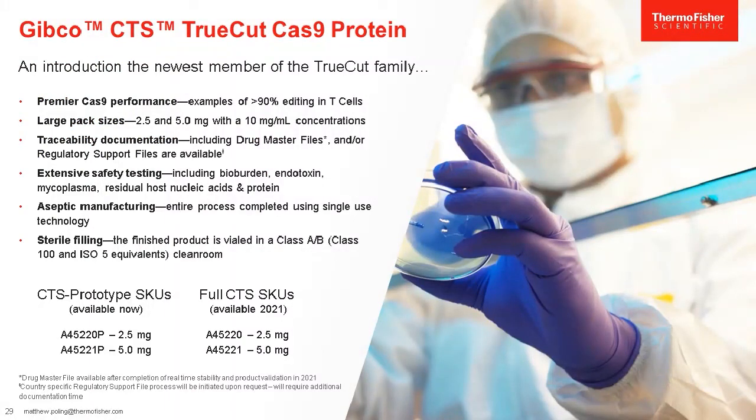And so what we've done for that is that we are currently working on a Gibco CTS TrueCut Cas9 protein. This is something where we've taken our RUO protein that was formerly built to ISO 13485 standards, and we've built this up to meet the European and United States pharmacopoeia standards for ancillary materials for cell and gene therapy. We now have this built up in larger pack sizes to meet what's needed for therapeutic amounts.